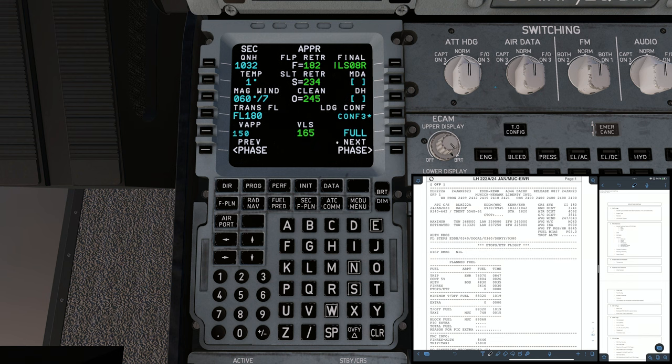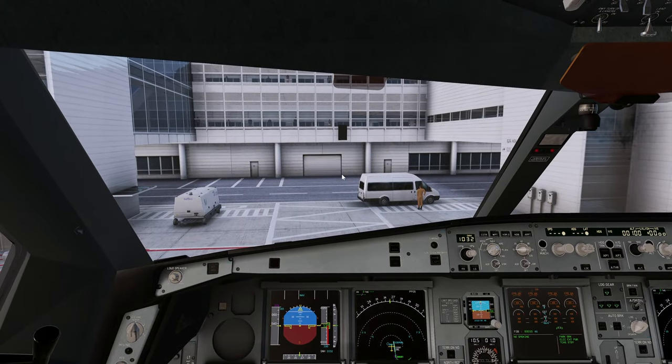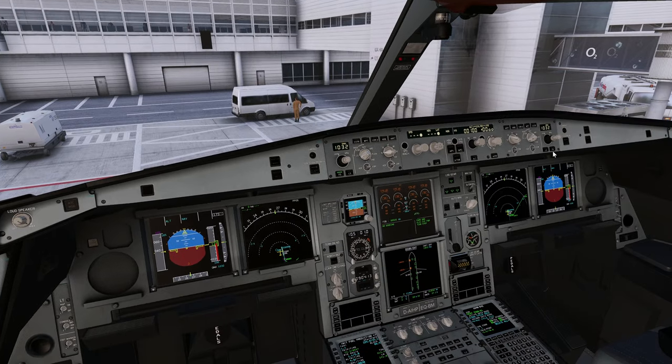MDA and decision height is fine for now. So that is the MCDU completely programmed, and we can continue with the flows. So flight directors 1 and 2 on, that's confirmed. Constraints on my side, airport on pilot flying, non-flying side monitoring, VOR set, and they're checked, they're tuned correctly. Initial climb is 7,000 feet. That's all checked.